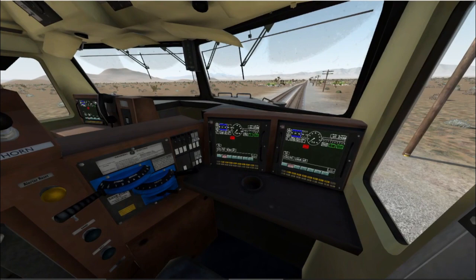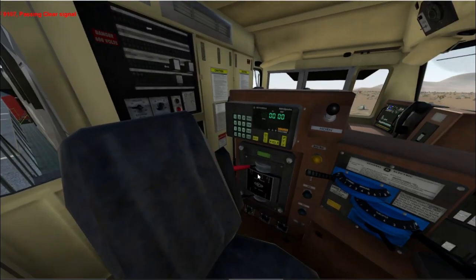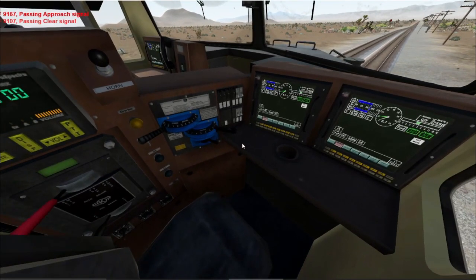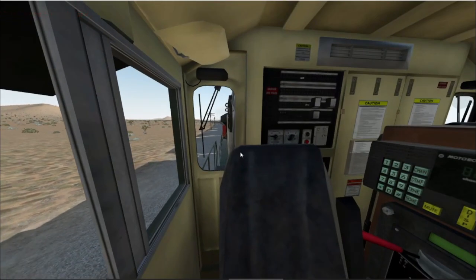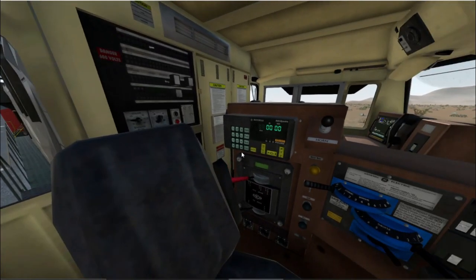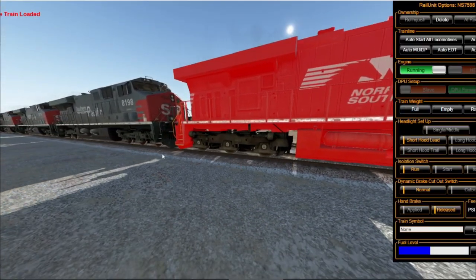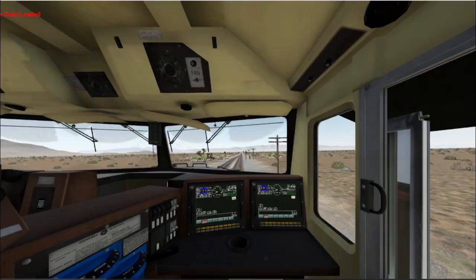Let's put her in the forward. Run one. Air. Knock off the brakes. Oop. Went a little quicker than I thought. The air wasn't set up, so that's kind of weird. He's moving. I need to make sure this train's full. It actually might be empty right now. Alright, so now we're loaded. Should have done that before, but I forgot.